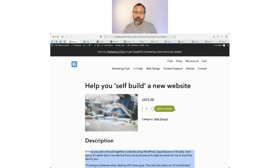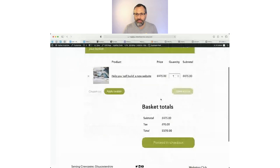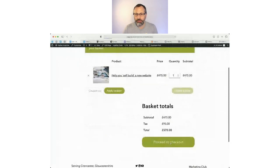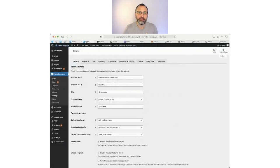So let's just add this to the basket, and you'll see I think I had it set up to go straight to the cart afterwards. And then from there, we get a little total tax, and I can proceed to the checkout and carry on through. But let's go and dive into the back end of it. So I'm going to go back to, is it this tab? Yeah, this tab here.